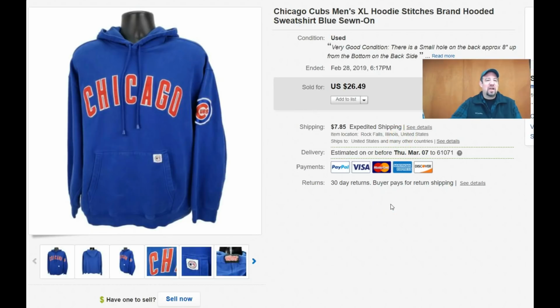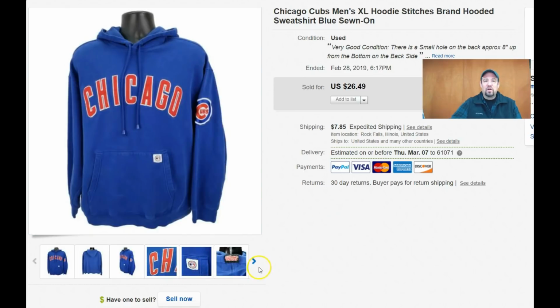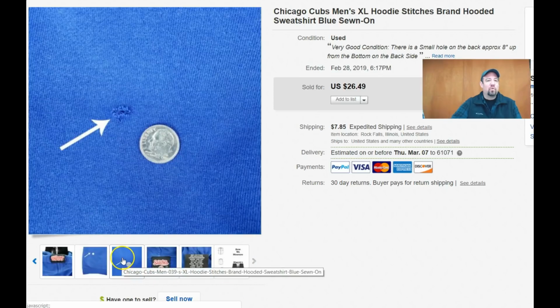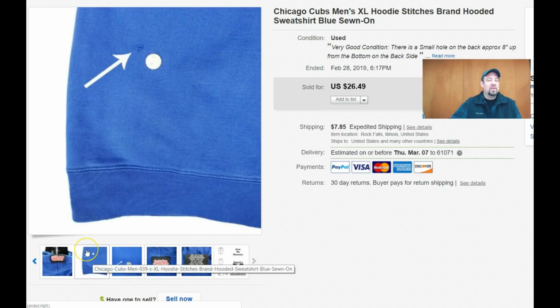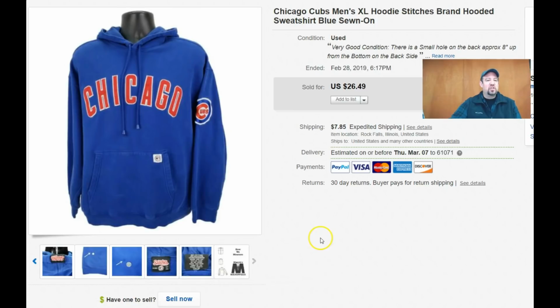So there's a nice Chicago Cubs Stitches extra large hoodie. Really, really nice hoodie. This went for 26 bucks plus buyer paid shipping. I was into this for $4. It did have a real tiny little hole on the back, about 8 inches up from the bottom. I did denote that, and I showed a dime to show the size relationship.